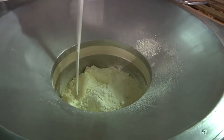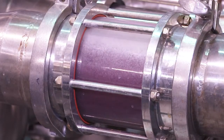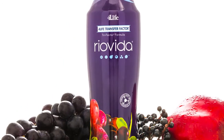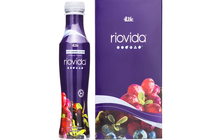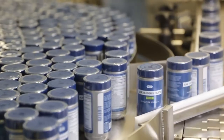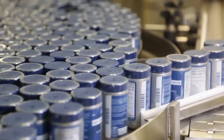4Life's dedication to scientific advancements also includes suspension of transfer factor peptides in a liquid dietary supplement, 4Life Transfer Factor RioVita. RioVita is the only juice beverage on the market that's packed with both antioxidants and one-of-a-kind 4Life Transfer Factor support. Obtaining 4Life Transfer Factor from cow colostrum and chicken egg yolk is made possible through 4Life's continuing commitment to innovation in the field of transferceutical science. We will continue to innovate new products and set exemplary standards for all 4Life products.